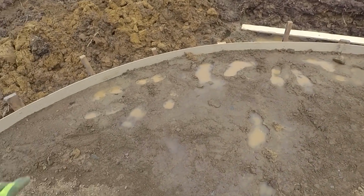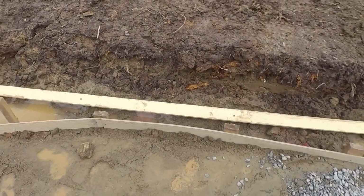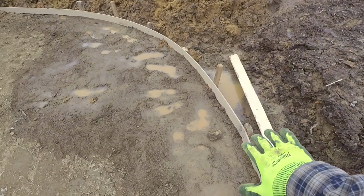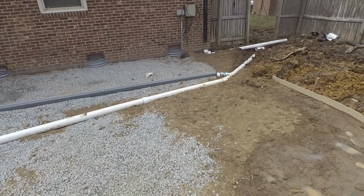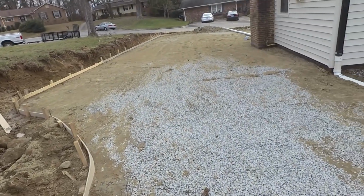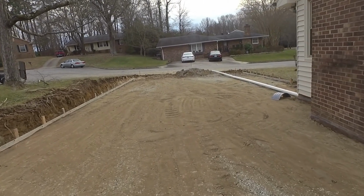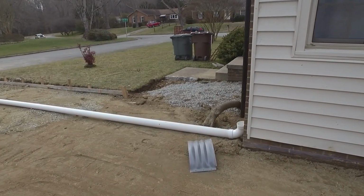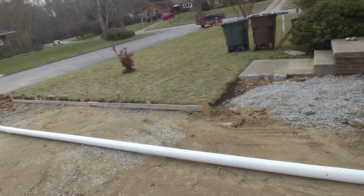See the water seeping through? It's just slowly coming through. So what will happen once this is finished is this water, this subsurface and surface water, will land on the slab and run into the channel drain. So it should work out really well. We got this pipe just temporarily in place. It's supposed to rain tonight, I think, so we should be in good shape there.